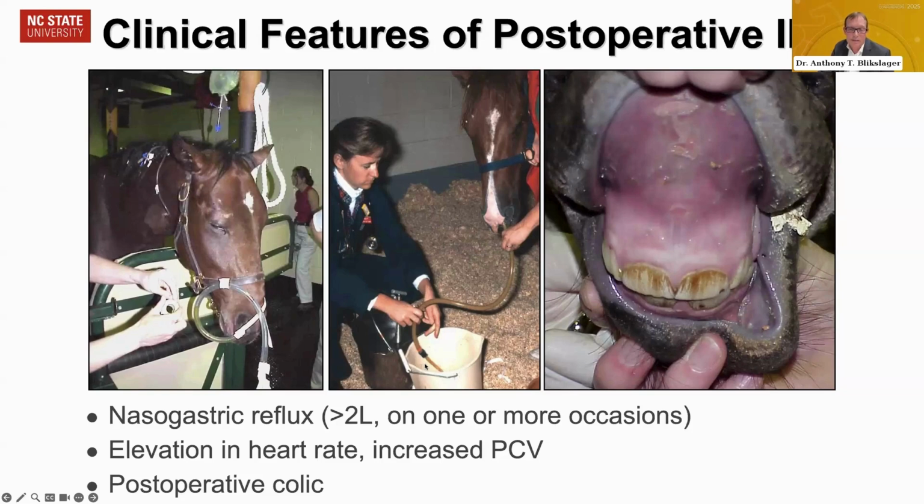And then when you pass a stomach tube all the way into the stomach, you get a free flow of fluid. It has certainly been debated how much fluid it takes to be postoperative ileus. Normally in an equine stomach, you wouldn't expect to retrieve any fluid at all. Most sources would say greater than 2 liters, and some would say more than 2 liters on one or more occasions, and then you'll see other definitions. But the consideration is that there's excessive fluid in the stomach that freely flows like this, and that's the main diagnostic criterion for a horse that has ileus.